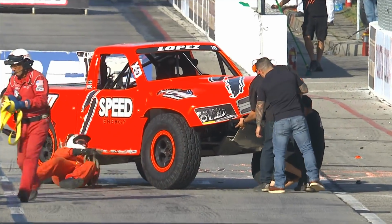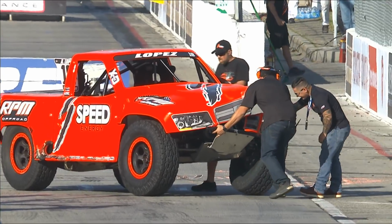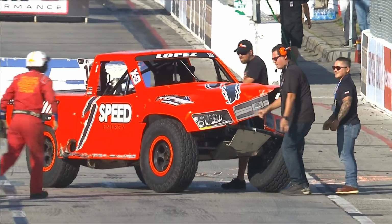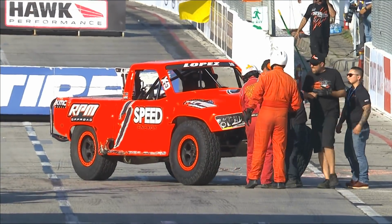Toughest recovery crew in the business too, I might add. Team Trouble, they're no joke. Don't mess with them. No, they are no joke. So they're going to do their best, and all of them very good mechanics as well. And then there's our head crew chief, Casey, out there.